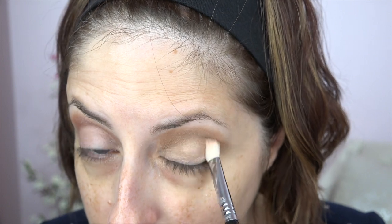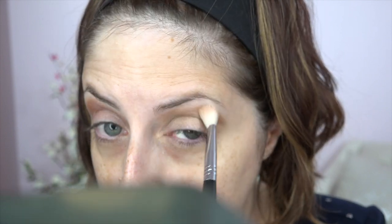So these colors are not bad. I like them better than the pink one. This one is Naughty Neutral. This one is Beyond Nude. And these are with primed eyelids. Okay, total disaster there. Let me show you how they look just swiped on the back of my hand.